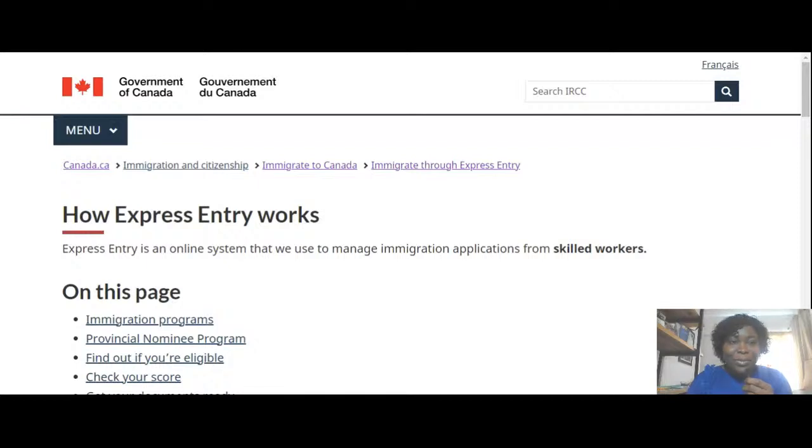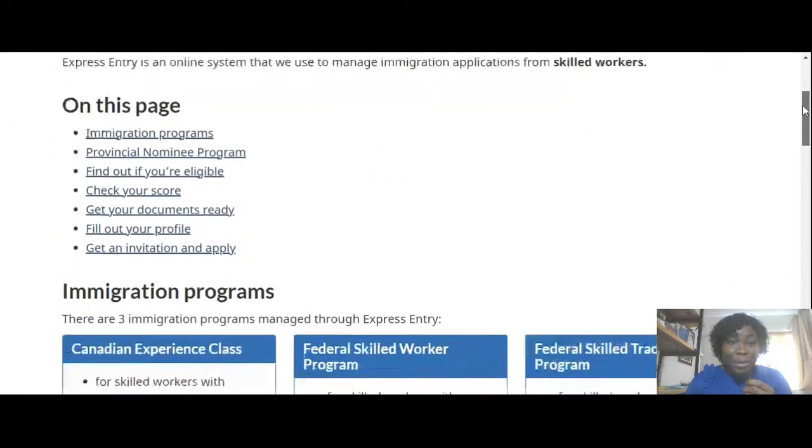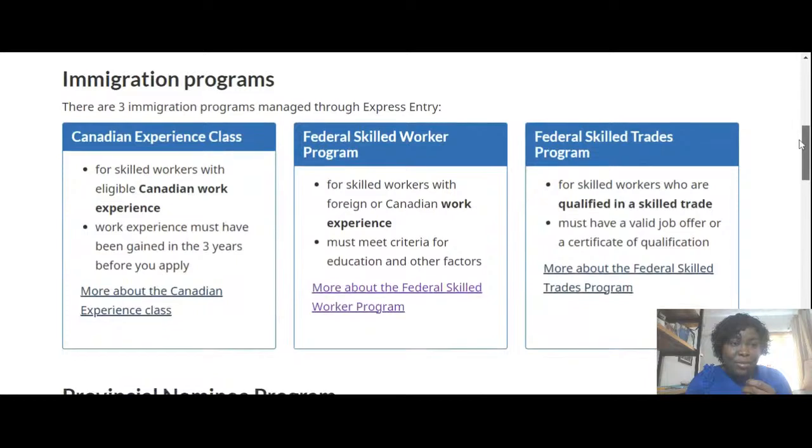All right, so the Express Entry is an online system that we use to manage immigration applications from skilled workers. So if you are a foreign skilled worker, this is a pathway that will work for you. There are different programs for this Express Entry. There's Canadian Experience Class, there's Federal Skilled Worker Program, there's Federal Skilled Trades Program. But our focus today will be on the Federal Skilled Worker because it's for foreigners. I'm sure the majority of people watching this video are foreigners. They are not Canadians. So for skilled workers with foreign or Canadian work experience, you must meet criteria for education and other factors.